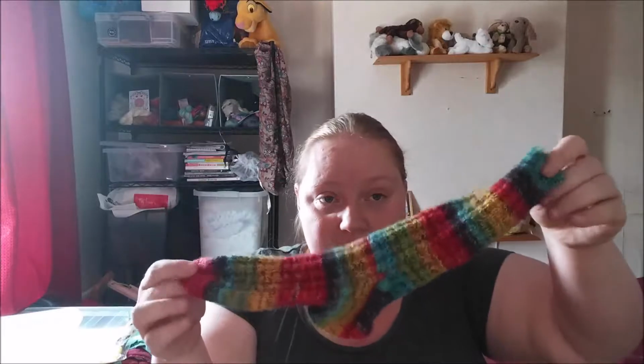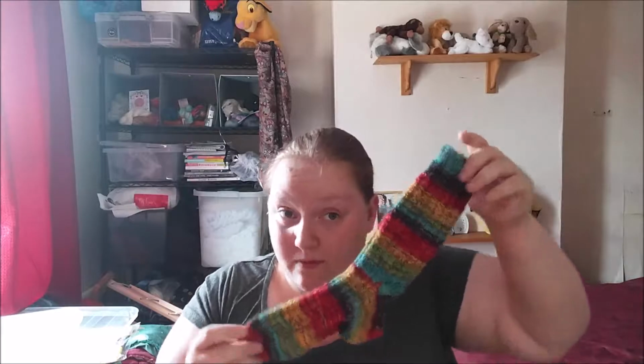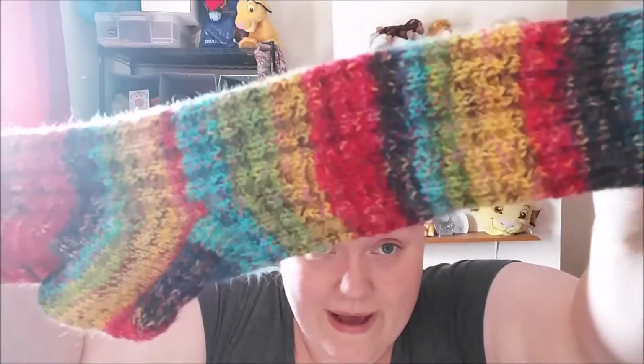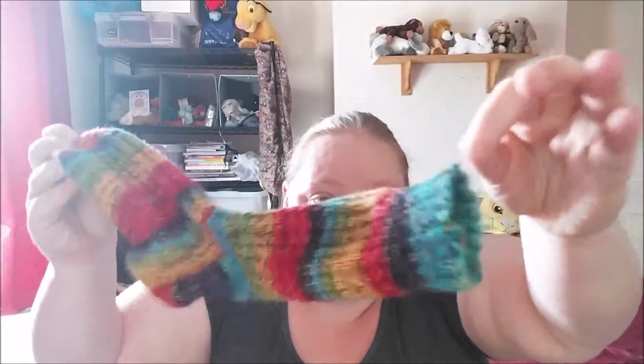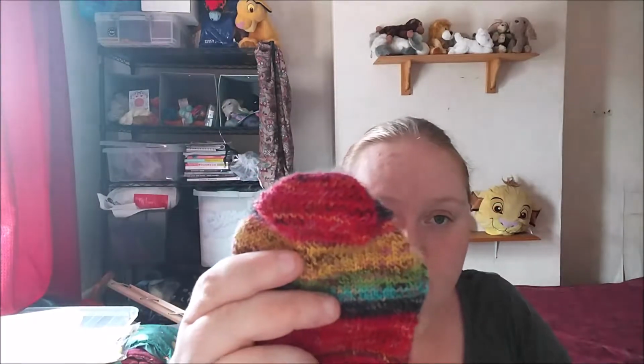So this sock I did, it follows the Blueberry Waffles pattern. In theory, Blueberry Waffles pattern is a double knitting weight sock pattern. This is still 4-ply. But yeah, so the Blueberry Waffles, it's a free pattern, so I'm not giving anything away, but it's a mistake rib. So it's got 20 rows of ribbing, Blueberry Waffles pattern. I did a traditional heel flap and gusset on these with a rounder heel.